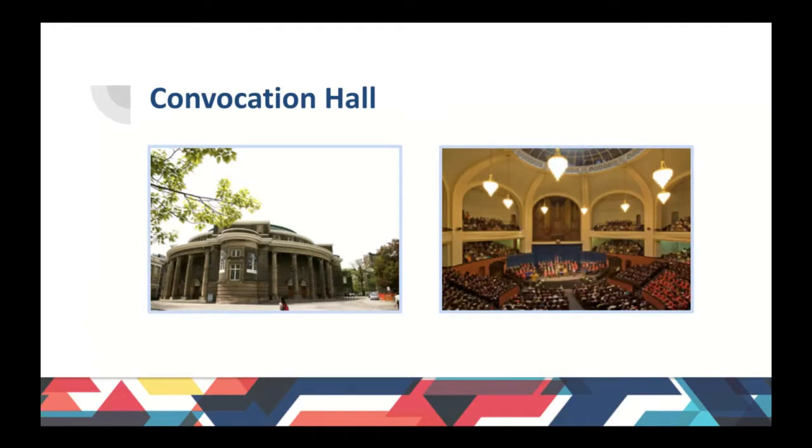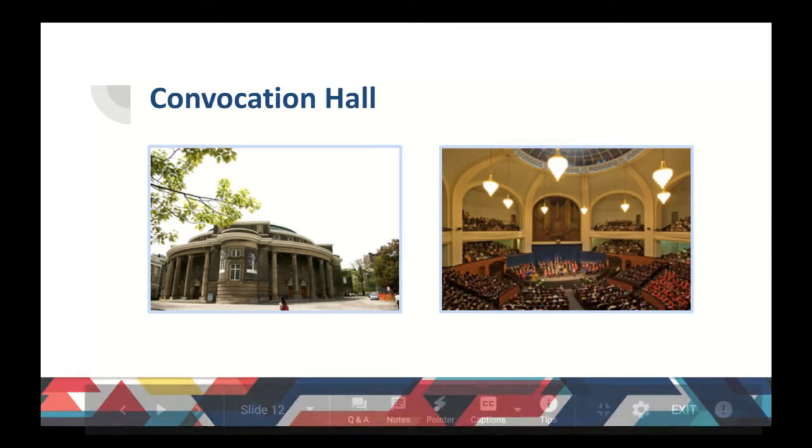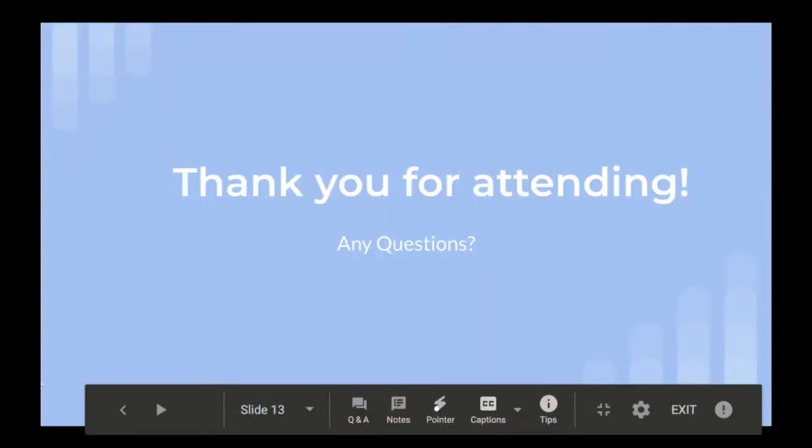So the last stop would be Convocation Hall, and this is where you guys would graduate. Convocation Hall is actually the biggest hall at the University of Toronto. I think it could house up to like more than 1,000 students. Fun fact, I had my class here and it was really intimidating at first, but it's really pretty, especially if you're graduating here. So hopefully you guys would be able to graduate here. It's a really pretty place. I know this is where Mean Girls was filmed too.